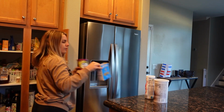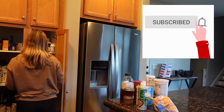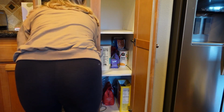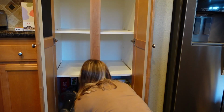Alrighty, so as you can see here, I just started out my organization by taking everything out of the pantry. As I took it out, I organized things on my countertops of where I want them to go after. So as far as categories of things, all my oils and cans went in one spot, all the snacks went in another, all my supplements went in a different spot, and so on.